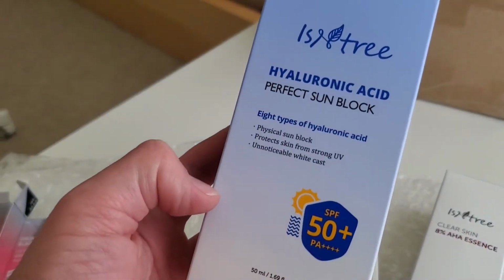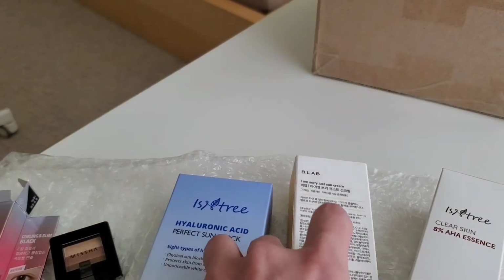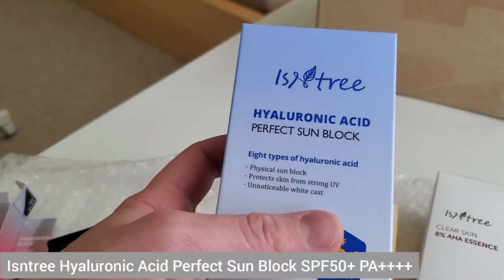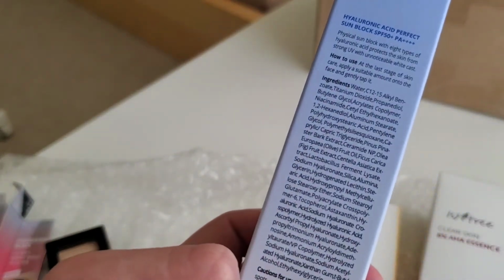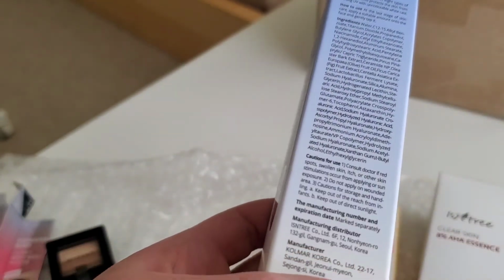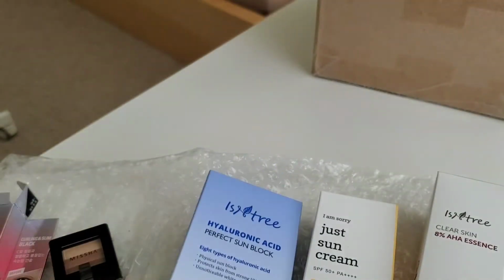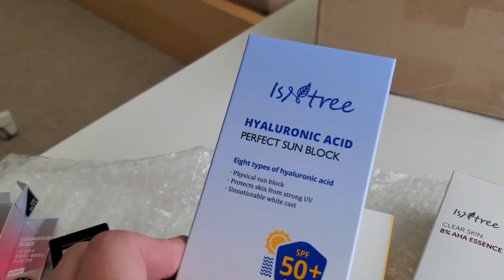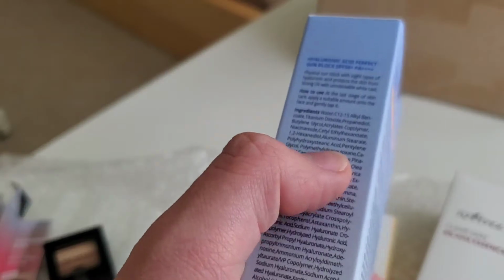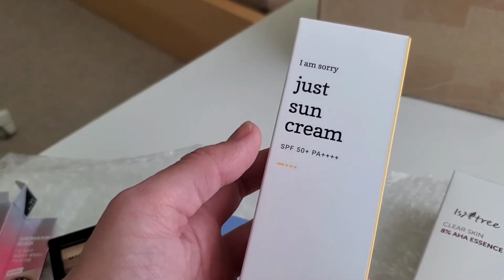And I got sunscreen. This time my order consisted of 2 sunscreens. Brand Isntree, hyaluronic acid perfect sunblock. Everything is written in Korean, and here the ingredients are written in English, all the explanation of where it's made, with barcodes and everything. I guess this is a chemical sunscreen. This one is a physical sunscreen with titanium dioxide. This one is a chemical sunscreen. I guess it was about $8.